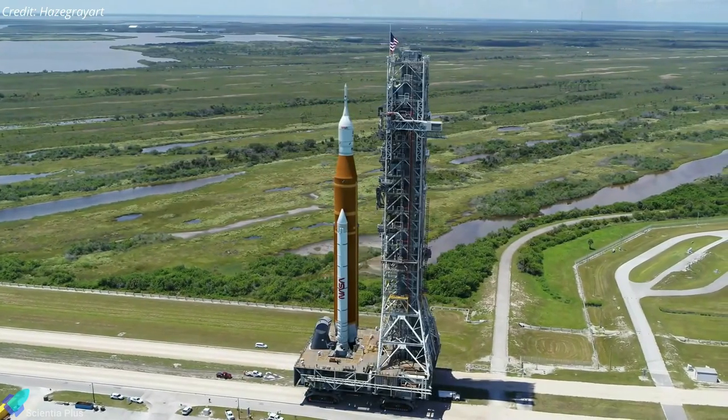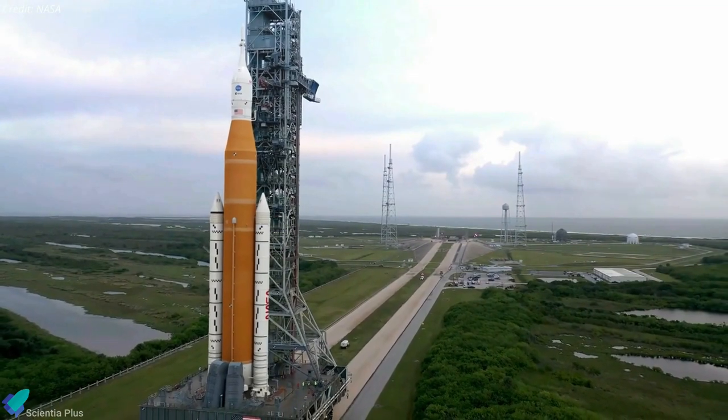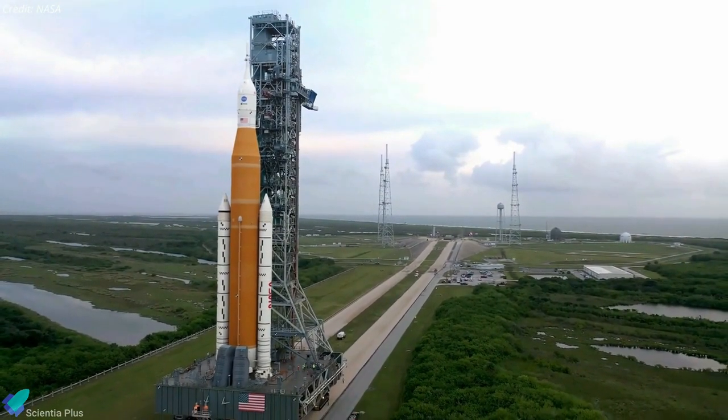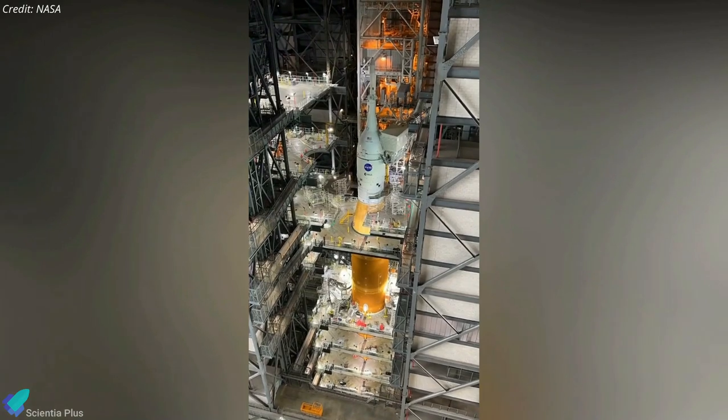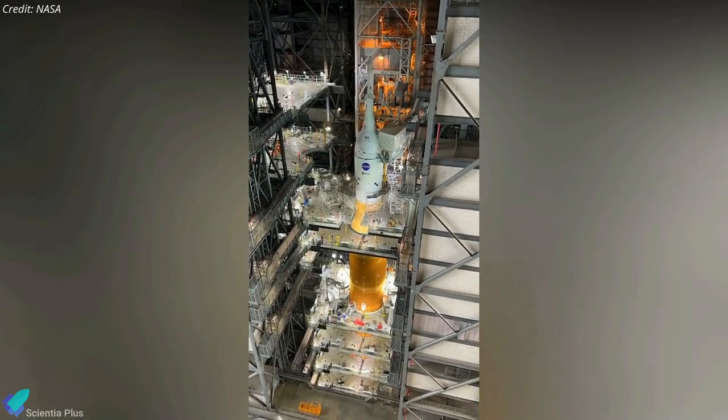After the rehearsal, NASA will conduct additional testing at the pad before the launch vehicle is slowly rolled back to the Vehicle Assembly Building on the crawler. Inside the assembly building, technicians will extend platforms to re-establish access to several parts of the rocket and spacecraft.